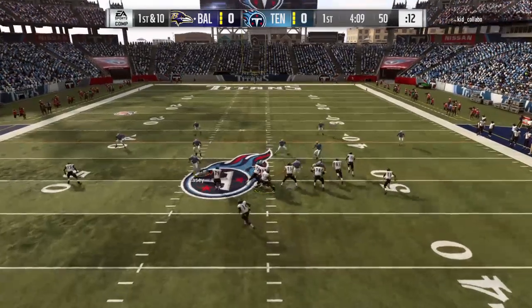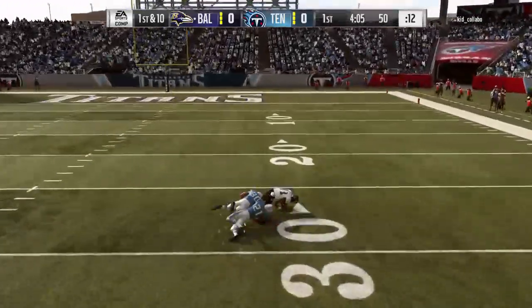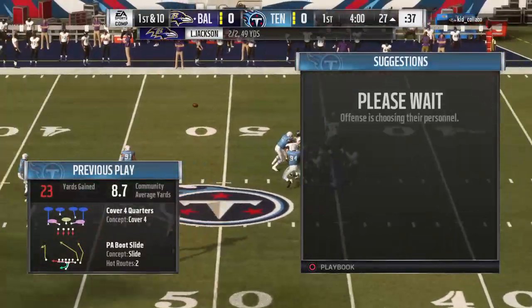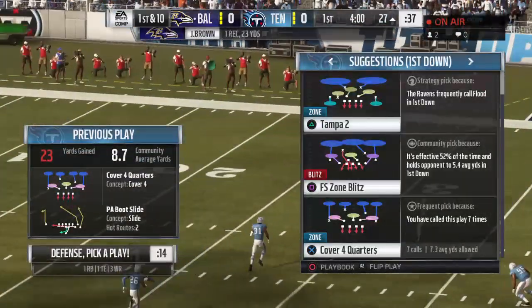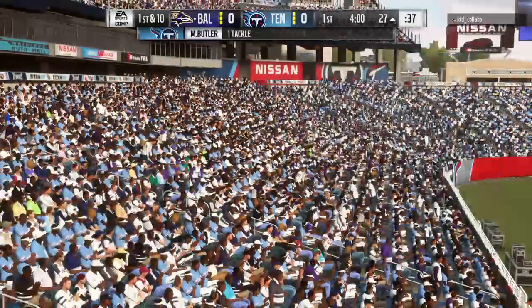From midfield now, here's Jackson. It's brought in complete. It's John Brown. And he'll be taken down, but not before getting this inside the 30. 23 yards on the play.